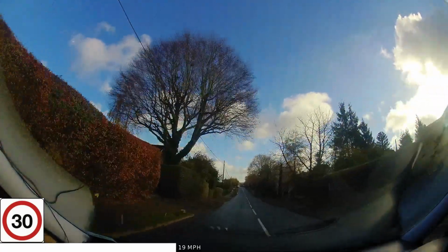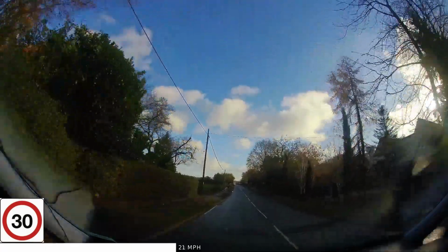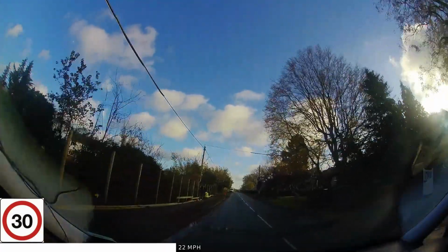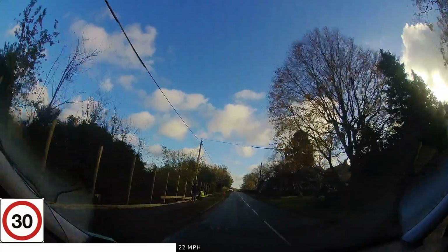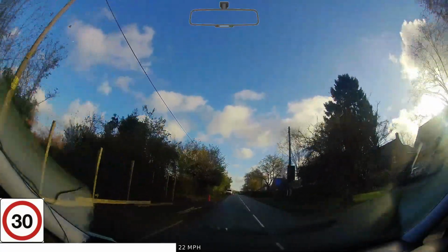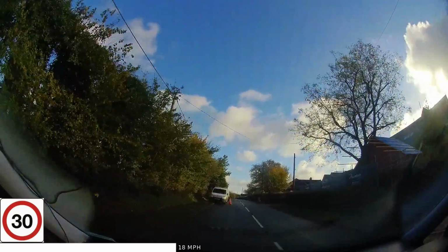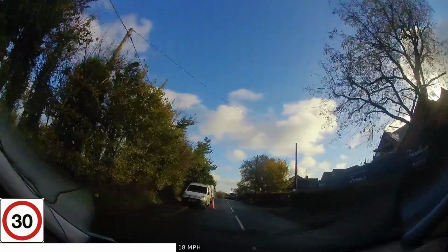The van is an obstruction, and although not on a bend this time, it's over the crest of a hill where we can't see the other side if it's clear, so go really slow and be prepared to stop in the distance you can see, which is not very far. Now we get to the point where we can see far enough to commit to going past.